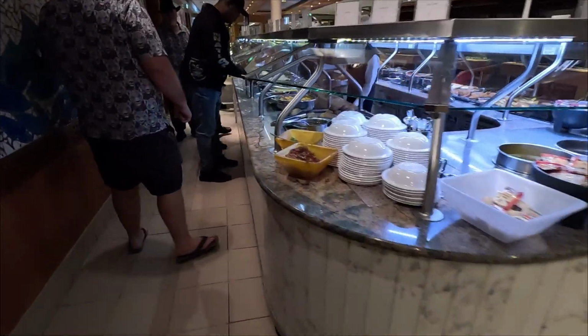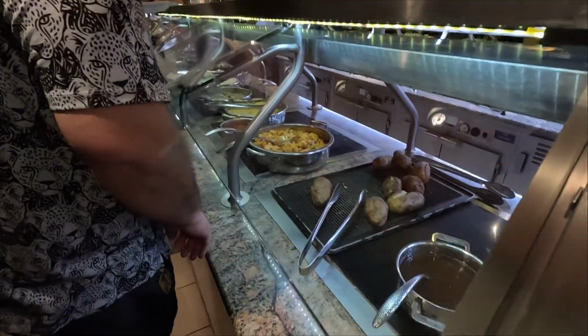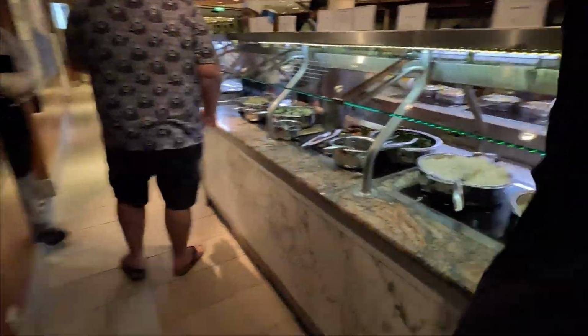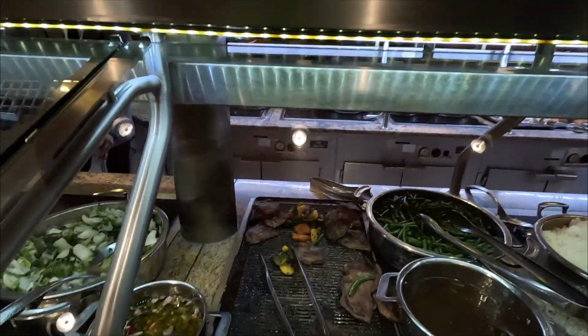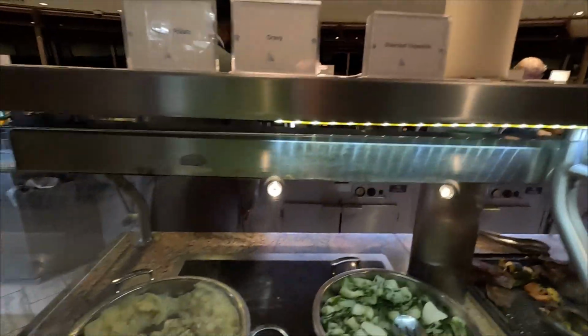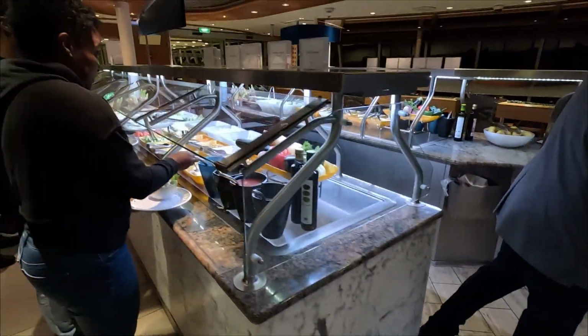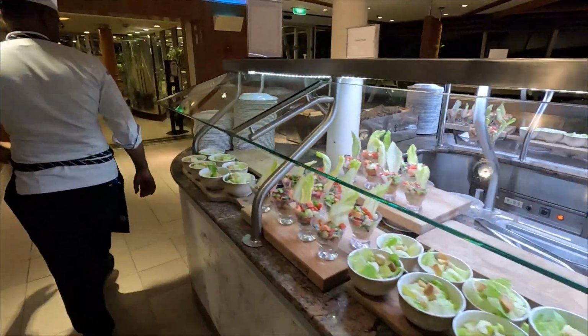Good evening. And then this side has different things on it. Baked potatoes, pasta, and steak and gravy and all that kind of stuff. Steamed vegetables, some potatoes, and then the salad stuff down there. So that is what is at the buffet if you don't want to eat in the main dining room on this night.